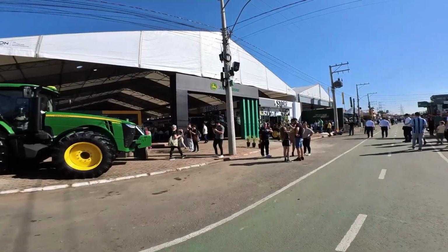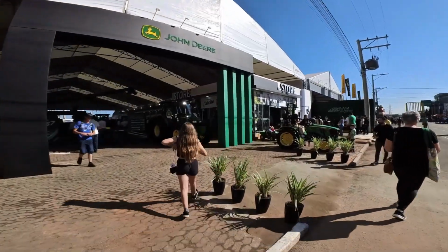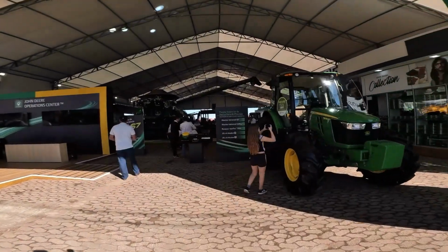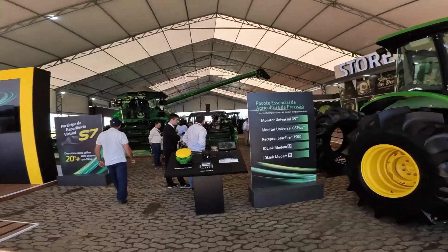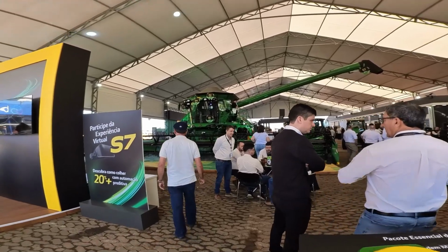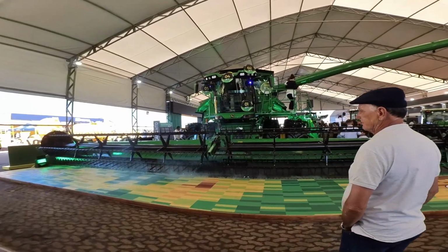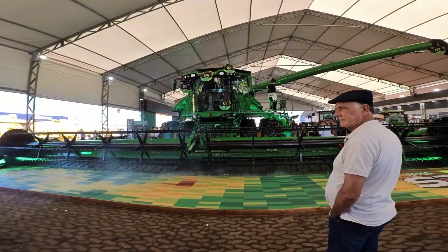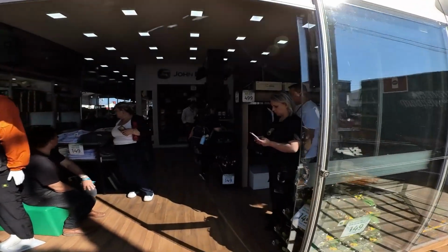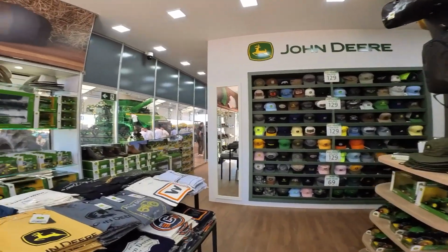And you've got equally big exhibition stands for the other companies. So here's John Deere, for example. And they've also got their combine harvesters and lots of tractors as well. And I'd probably say this stand is slightly cooler though, because they've got lights and smoke as well coming from the combine harvester here. And John Deere also has a merchandise store as well, where you can buy some stuff, so let's have a look at that. You can buy some hats, t-shirts, models, and some other clothes as well.